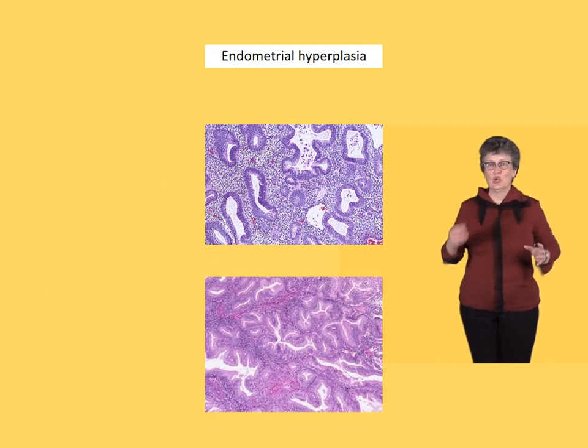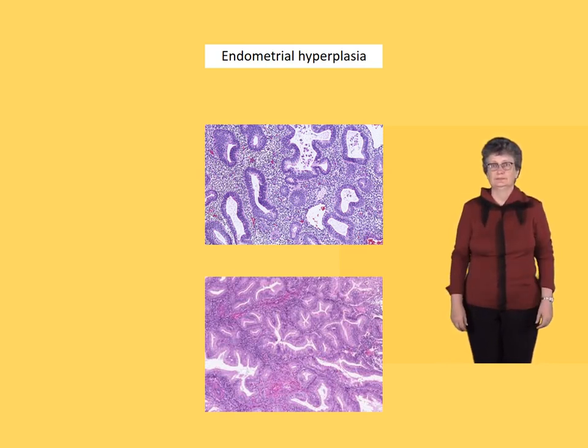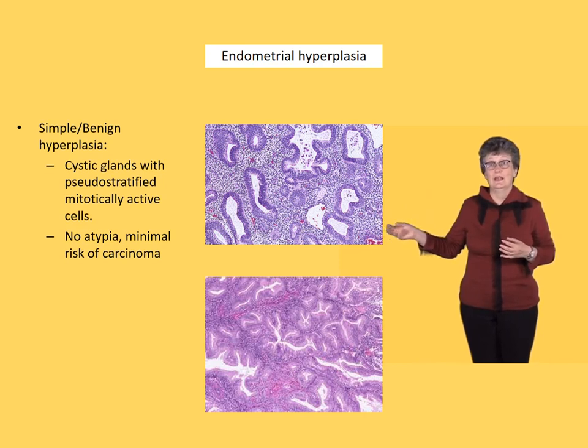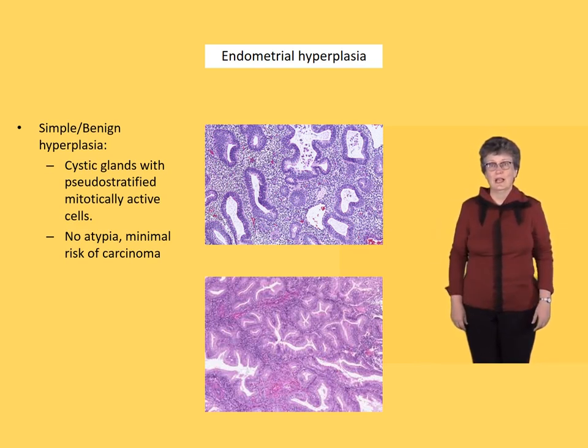Endometrial hyperplasia occurs with unopposed estrogen. And we divide it into two main types: simple, benign hyperplasia and complex hyperplasia that is usually atypical. In simple hyperplasia, the glands are bigger and cystic. We see it on the top right here. They're lined by piled up, i.e. pseudo-stratified cells, which have lots of mitoses in them. But there's no atypia and minimal risk of carcinoma.